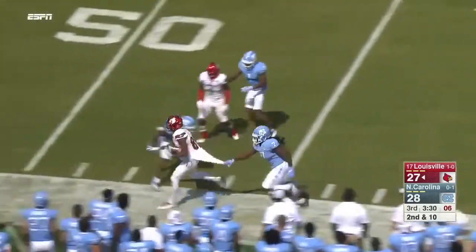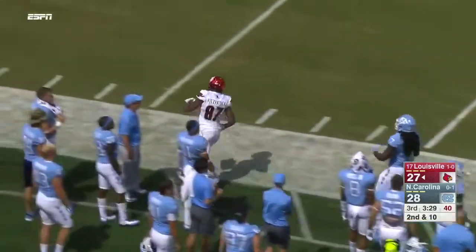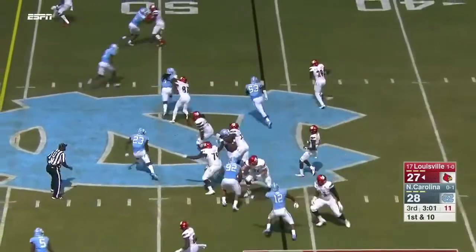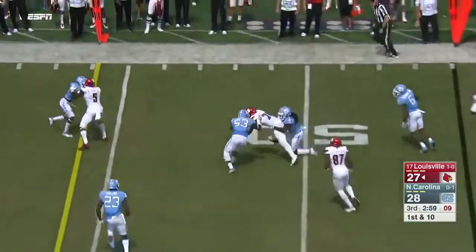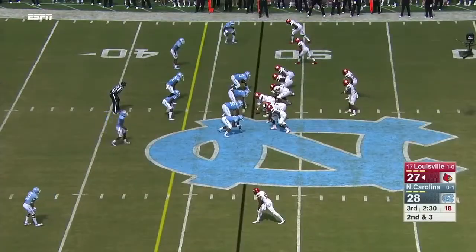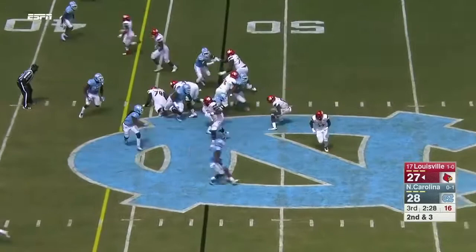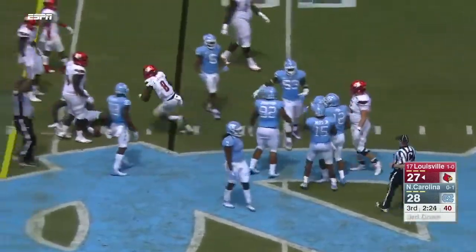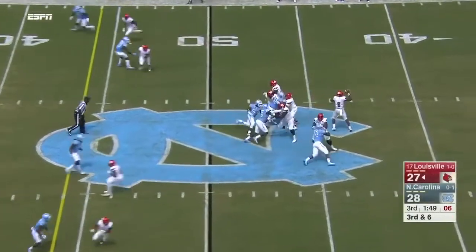Underneath pass caught by Fitzpatrick down the sideline, getting the first down. Build on that momentum that he just created with that last throw. So over 300 yards passing. Here's Malik Williams running and brought down at the 47. Off to a pretty good start. On 2nd and 3, Jackson in trouble, and down he goes. There's Jaylen Dalton. Pretty good numbers on 3rd down for Jackson.